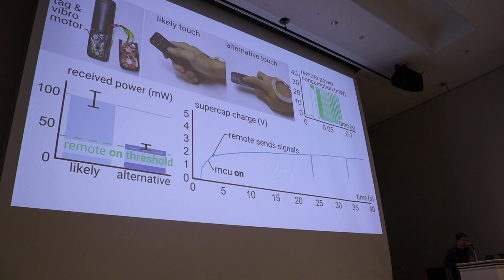And finally, we can plot what happens when a user grabs a completely dead remote. As shown, the supercapacitor charges up and the microcontroller boots up in about 2 seconds, followed by the remote being able to send signals. And moreover, what's exciting here is that since there's excess power, we can even power up that vibration motor to provide tactile feedback and notifications while the remote is held.